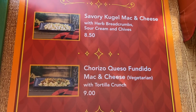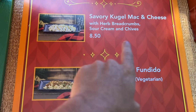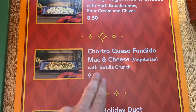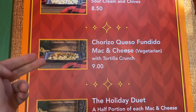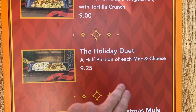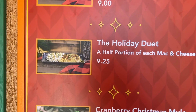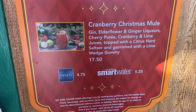And this is the booth where you are going to get the mac and cheeses, and so they have a savory Kugel mac and cheese, which is not new, but then they have that Chorizo Queso Fundido, which used to come in like a little chips and dip type thing, but now they have a mac and cheese version this year, and you can get the holiday duet, which is a half portion of each, so you can see that it's split half and half there. We just ordered one of each of these, and then they also have a Christmas mule.